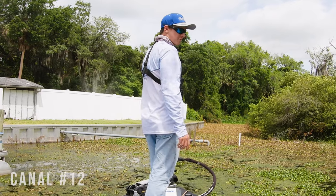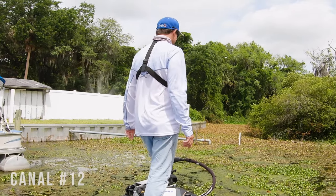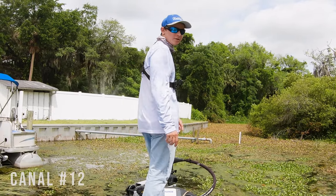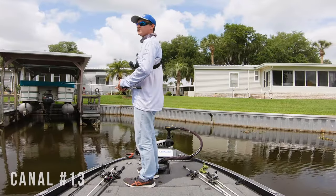Move on to number 13. Hopefully we can catch some fish. Speed up this process a little bit because it's taken us quite a long time to get to this point. So let's go. Canal number 13, a bust.